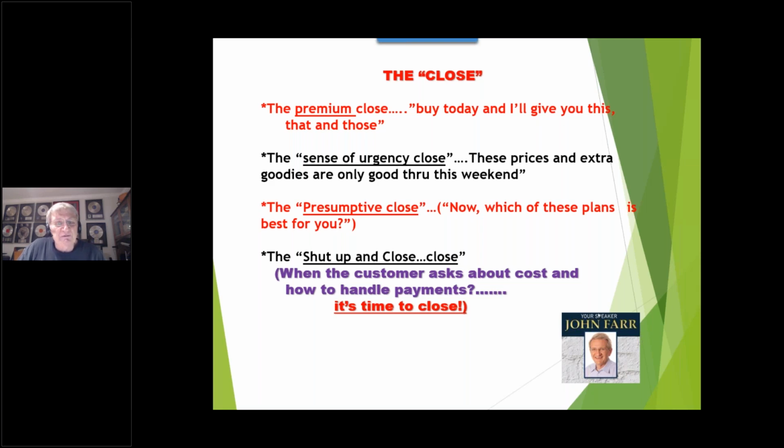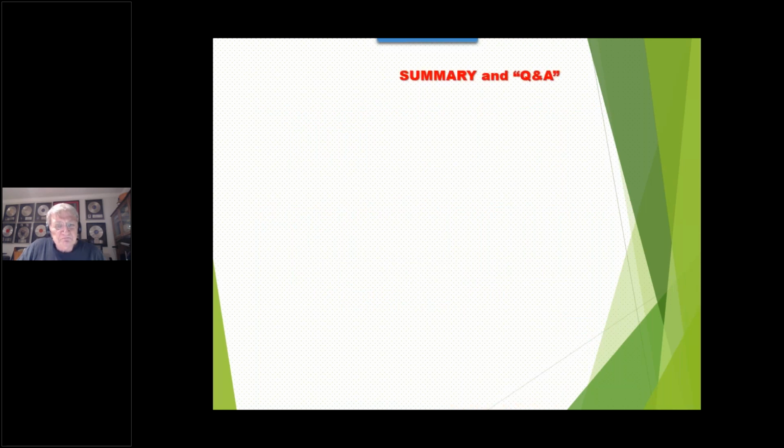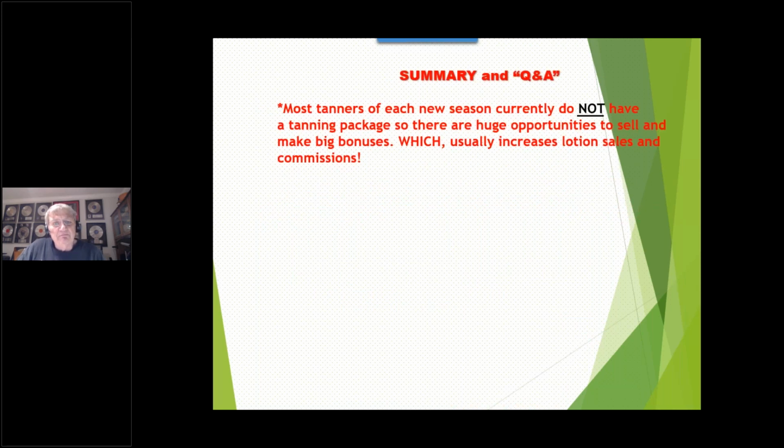All right, so let's go to a summary here. Keep in mind that most tanners in each new season currently do not have a tanning package. Yes, you do have some memberships that float over into the next peak season, and let's pray to God that we have a peak season coming up in 2021 and it's not interrupted. But most people don't have a tanning package when they go over to that. And that means for you, the salespeople, there are some huge opportunities to sell and make bonuses, which usually increases lotion sales and lotion sale commissions.